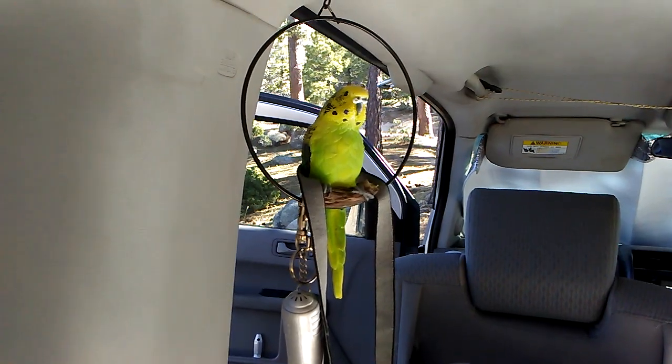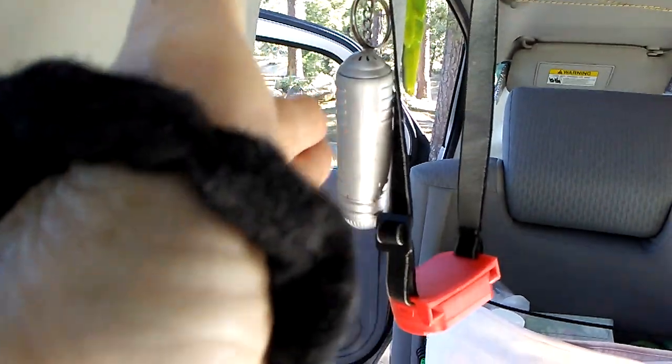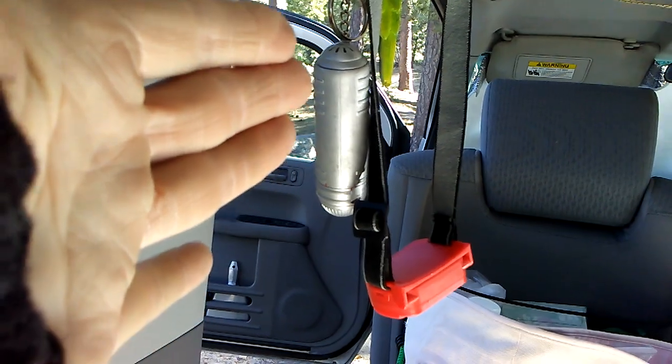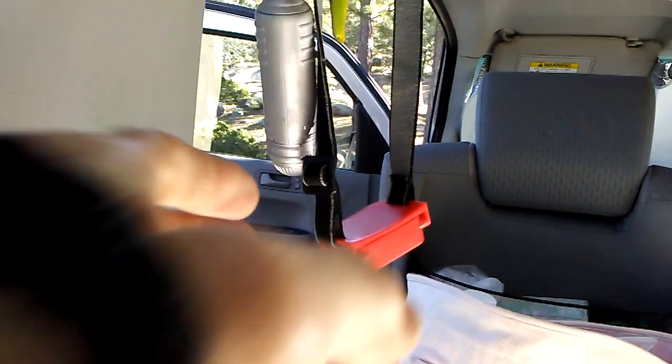I want to show you something else that I had set up last night. So here's my parakeet. His name is Perry. Perry the parakeet. And I have here this metal thing, a mosquito deterrent. Has a battery in it and gives off a little sound. Seems to work pretty well.